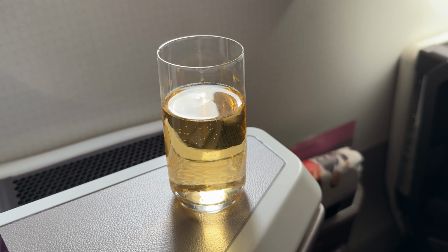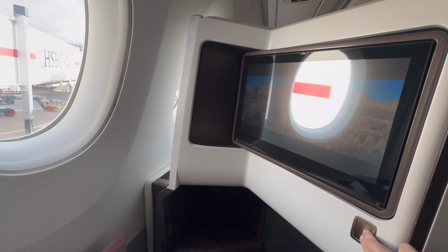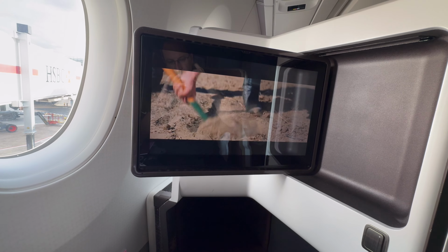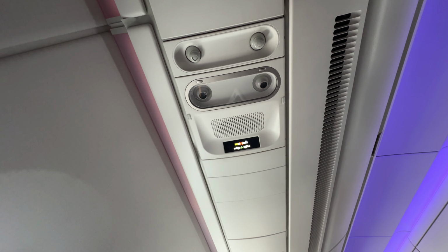Soon, pre-departure champagne was offered. Juice and water were also available. The entertainment screen folded out in front of the seat. It was an 11.5-inch high-definition touchscreen. Overhead were individual reading lights and air vents.